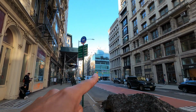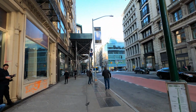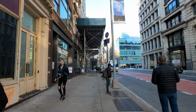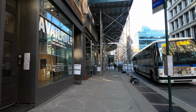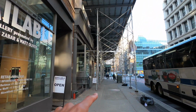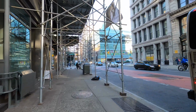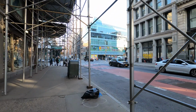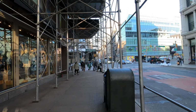And then there's a modern building over there by Houston Street. A lot of people who are not from New York call it Houston Street because you spell it the same way, but actually the way you pronounce it is different. So I'll keep going that way. I'm going to be getting close to here in New York. New York, if you don't hear the sirens.